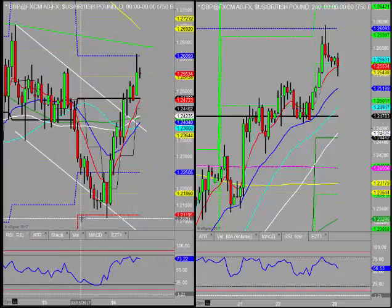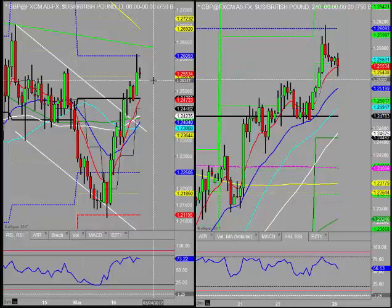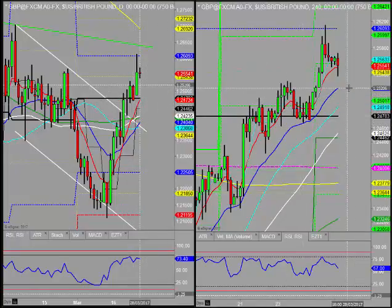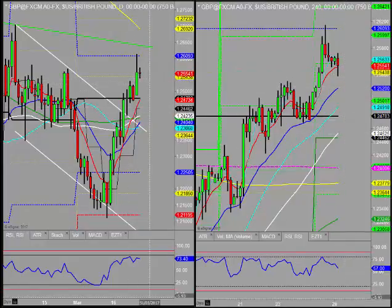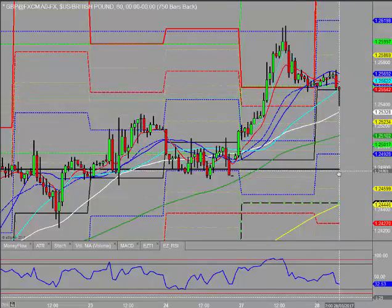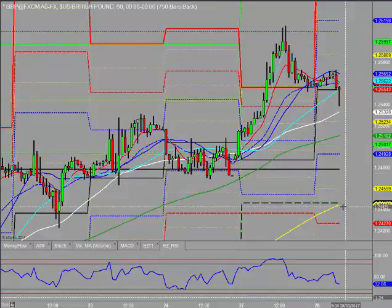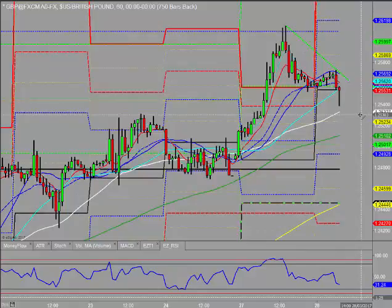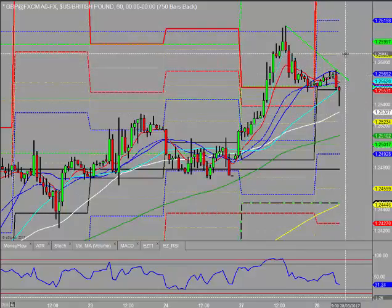Cable, a bit of a similar picture, but not quite as aggressive. It never really had the same gap yesterday. There's a marginal gap on the short time frames that you can see, so it's not quite so obvious on the charts, but there is still that potential of it coming back. It's got the weekly pivot still below. Looking at the intermediate time frame, there's a couple of options here again. There may be opportunities to try and trade it back towards that gap, the weekly pivot. However, there's possibly a more defined trend line, at which point I'd maybe become a bit more bullish on the pound.